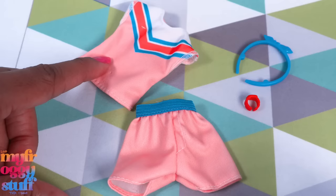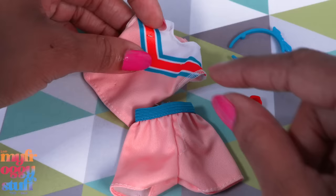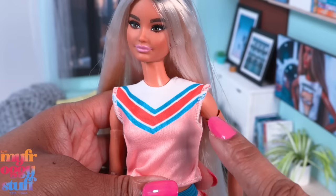We get a top, shorts, a little headband, and a watch. I despise these little plastic things. They put holes in the clothes. It has a nice little retro vibe. I think it's cute. However, I would have liked for these to have been tucked under and sewn.